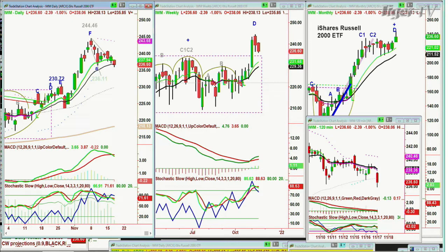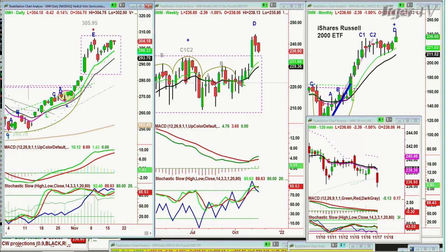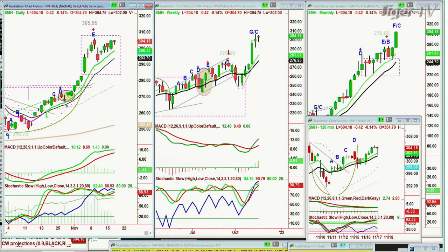We'll see what happens there. Let's just do this quickly. SMHs. Now, this is going to be so important. It could be a non-event, but it could also be a really major event.